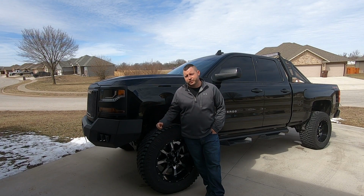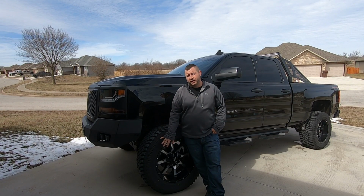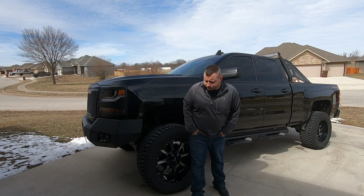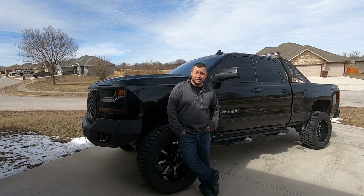I'm definitely going to stay with Toyos. I really like the tire, I like the company, but the rims, I just don't know. I have a hard time picking the rims because there's just so many options. So stay tuned for that closer to the end of the year.